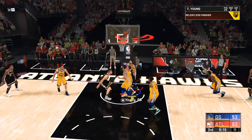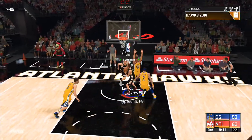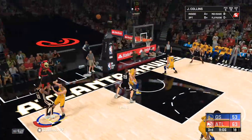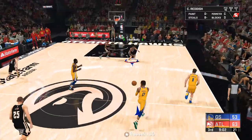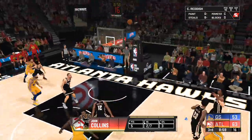Here's Young. The shot, no good. Cauley-Stein with the defensive effort. Here's Len in the corner. Collins with it. No good on the three. Just not there from a rhythm standpoint right now. It's really eluding him. Thompson inside the line.